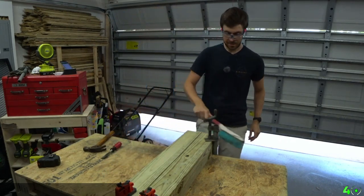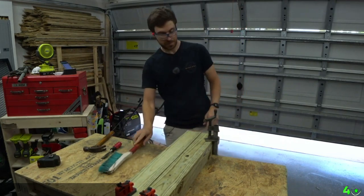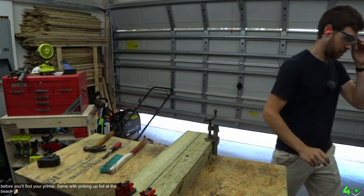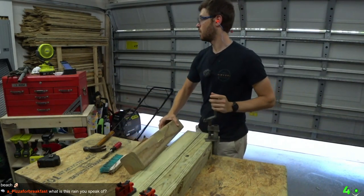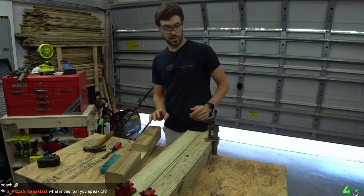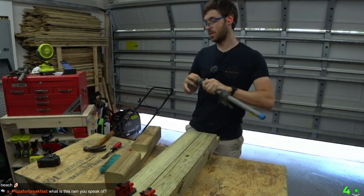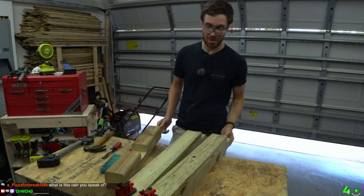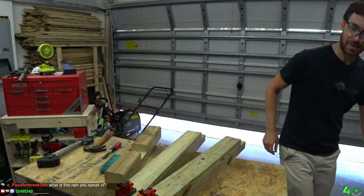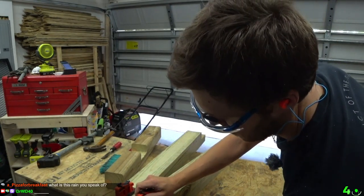Yoru, what's up? What is this rain you speak of? We actually got some when I wasn't here, and the rain barrel was 3/4 full, but it hasn't rained since I've been home. No rain since I've been back.